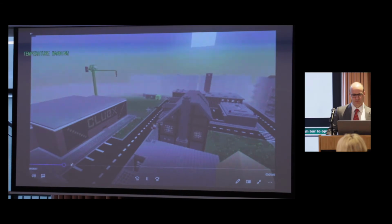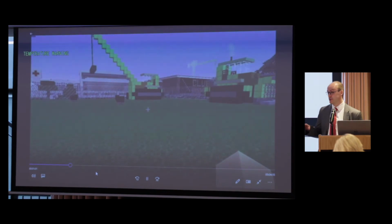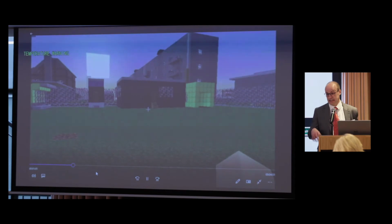There is a wee narrative that plays through this, but I'll just talk through what's going on. As well as seeing from the outside, you can walk through. Some of these buildings have been really well developed. You go into the nightclub and you can see that it's set up like a nightclub. There's a bar and a dance floor and that kind of thing. The hospital's set up that way as well.